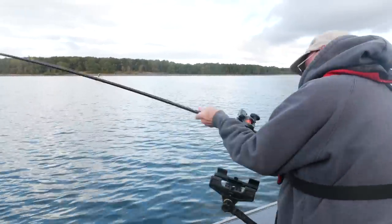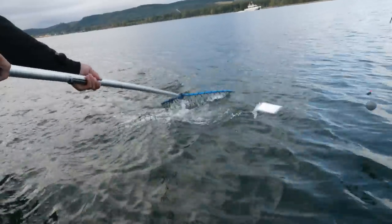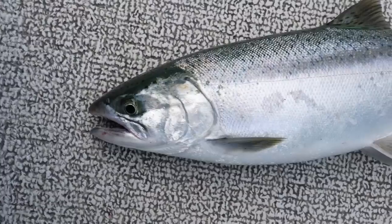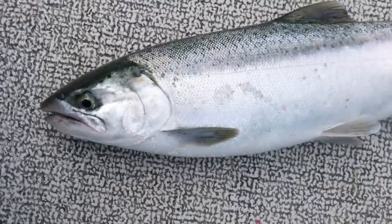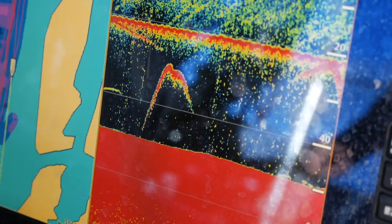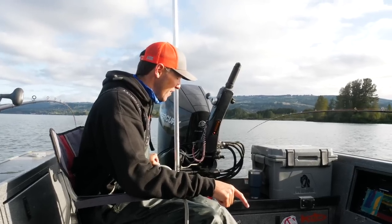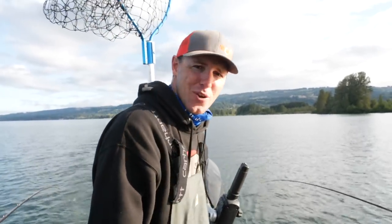Oh, we got a fish right there. Those are the best updates. He's still there. Oh, it's a jack. Jackie Poo. Let's see if it's a keeper. Oh, it's a keeper jack. That's all right. Little Jackie Poo, but you know what? Made it exciting. He came all the way up from the bottom to look and see what's going on and then shot down. Wow. Fish streaking everywhere.